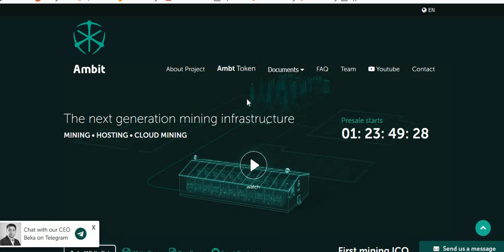Alright, so we're going to be looking at the Ambit ICO. The website is ambitmining.io, that's A-M-B-I-T mining.io. As you can see by the countdown here, the pre-sale starts in just under 2 days. Time of recording is about 4 p.m. on Sunday, the 8th of April. I'm currently in Australia, so that might throw some people when you see the dates on this. But needless to say, on April 10th, the pre-sale will start.